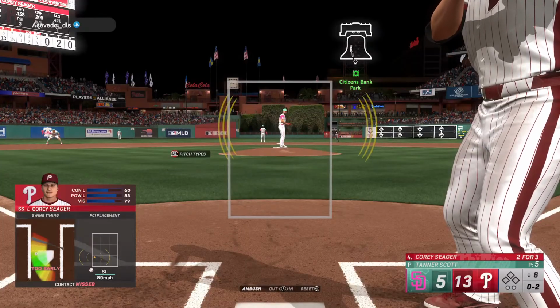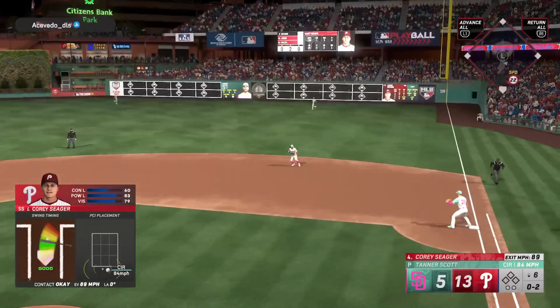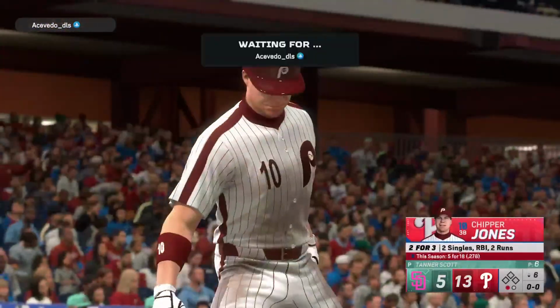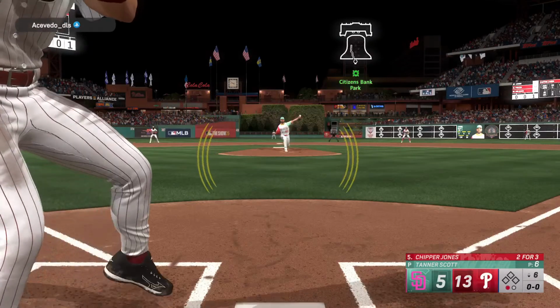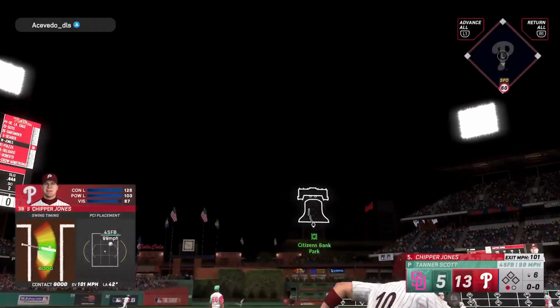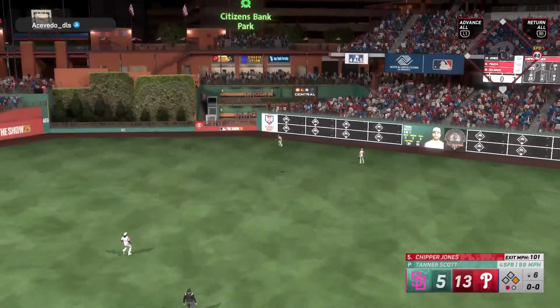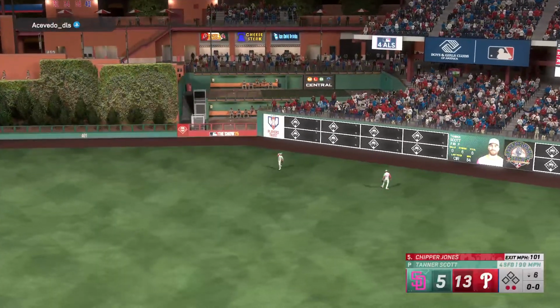That pitch started in and ended up on the outside edge, just changing planes and very difficult. Marte throws to first in time. 1 away, bottom of the 6th. Lifted in the air, right center field. Trout on his horse. Makes the lazy catch for the out.